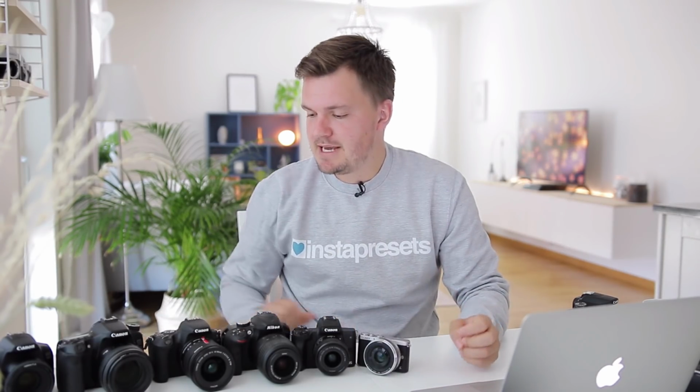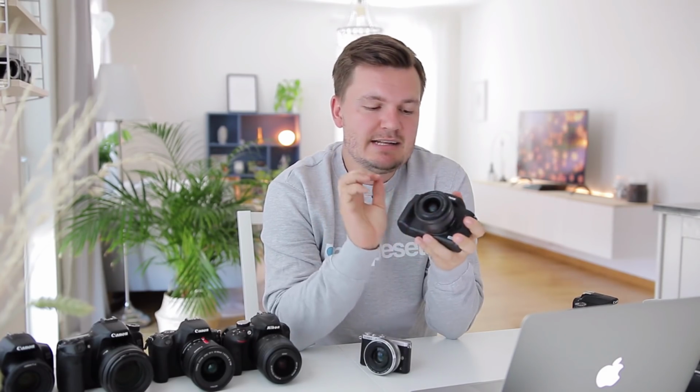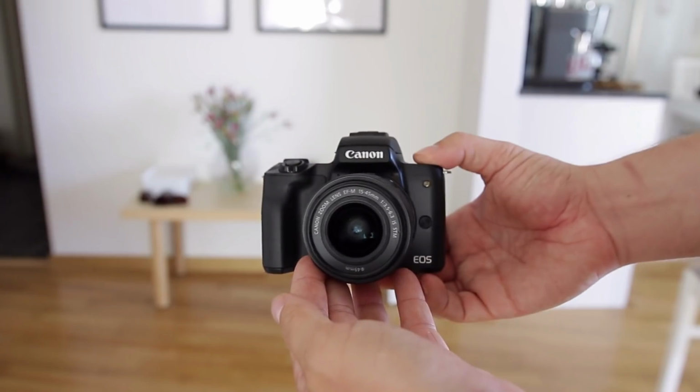So one of the very first cameras that I would recommend is a new camera, and it's this one right here. It's the Canon M50, and it is actually a very new camera. It only came out a few weeks ago, and it's definitely one of my favorites so far.